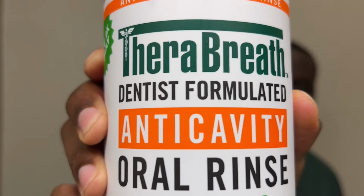Yeah, so this right here is a tongue scraper. I've been using this one for a couple months now, and I like this one in comparison to the disposable ones just because you can wash it. And then I usually finish off with a mouthwash. In particular, I like to use the TheraBreath. This one's the anti-cavity one. I definitely enjoy it a lot because for me, it's long lasting and my breath smells really fresh for a while after I use it.